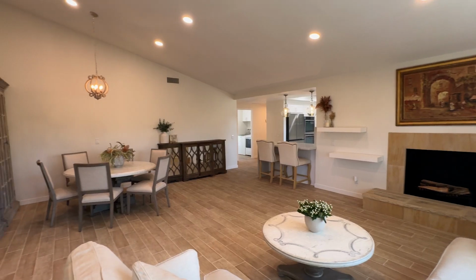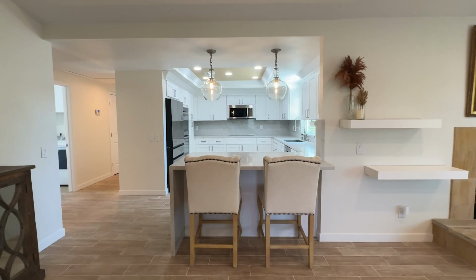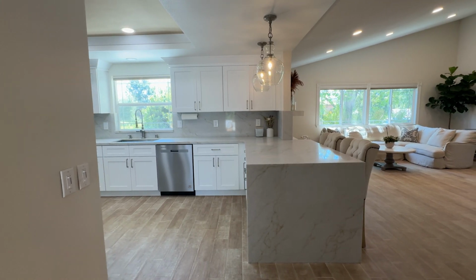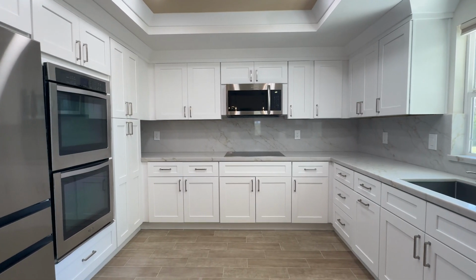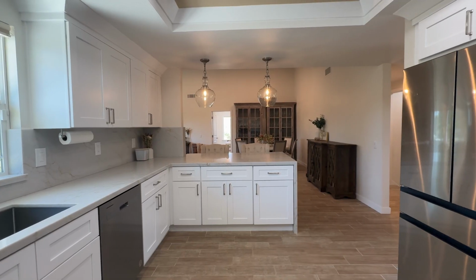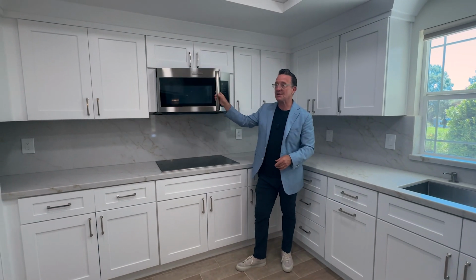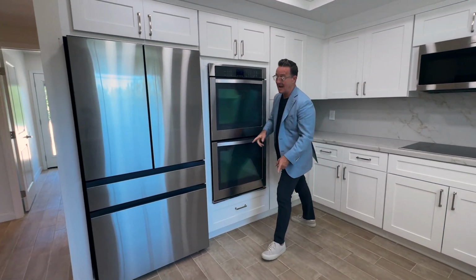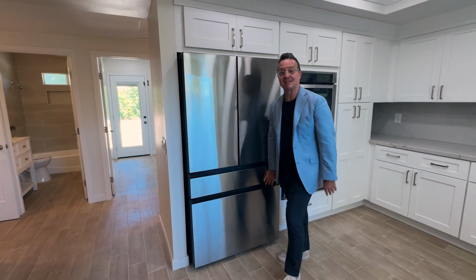It has beautiful tiled floors because it does get quite warm down here, which is why the grapes like it so much. And then the living space transitions really easily into the kitchen. We have stone countertops. I love the shape of the kitchen. I do love a horseshoe kitchen. We have an induction cooktop. Microwave is in the right place. We have 2 more ovens. We have side-by-side refrigerator and freezer, stackable.